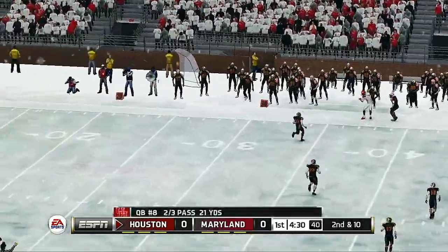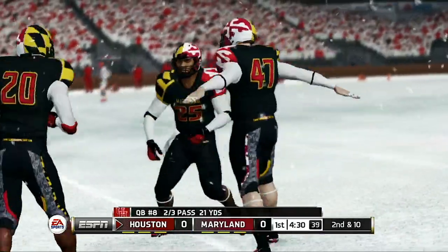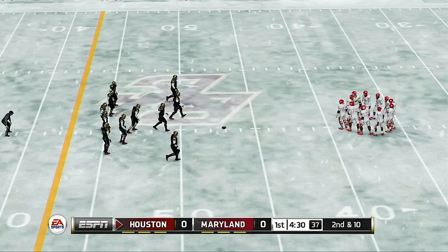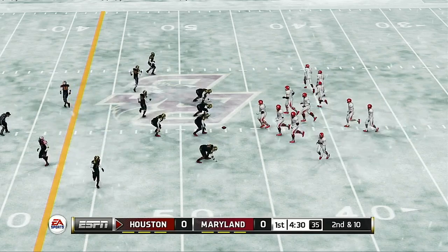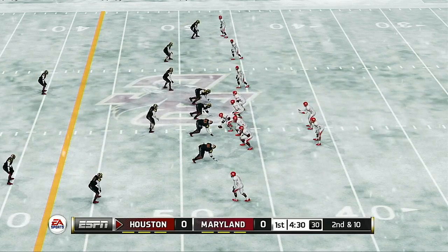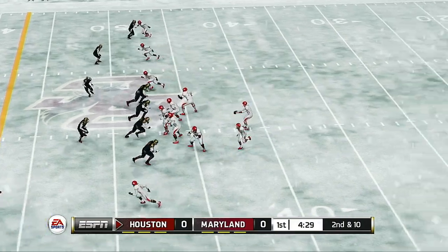Darts it to the right. Brad, I just think this quarterback's got to do a much better job of being able to read that defense and make quicker decisions. And especially when the defense starts to get pressure, you've got to either get rid of that football or check it down or take off and run with it.